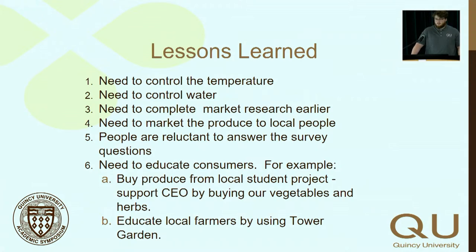One of the lessons we learned is to educate consumers, like people in the community and people at our school. What we have found is not a lot of people know about this innovative way of growing fresh and local produce.